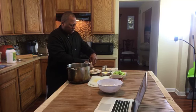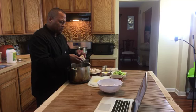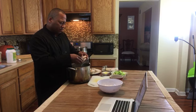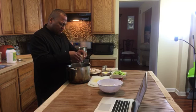So here's the other chicken breast. And notice I'm not cutting it up. It's cooked. I'm just gonna kind of peel it in some chunks, some nice thick chunks. Put it in there.